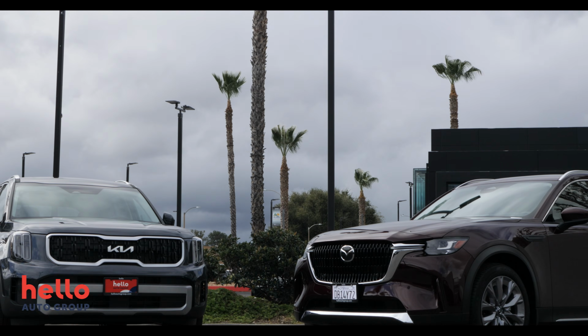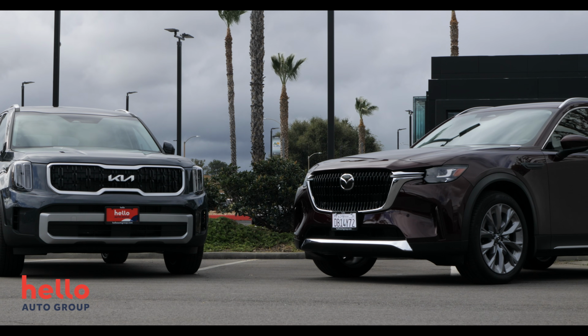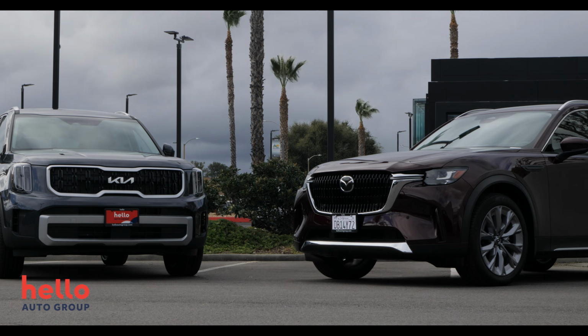Whether you prefer practicality or luxury, both the Mazda CX-90 and the Kia Telluride are perfect choices for your next SUV.